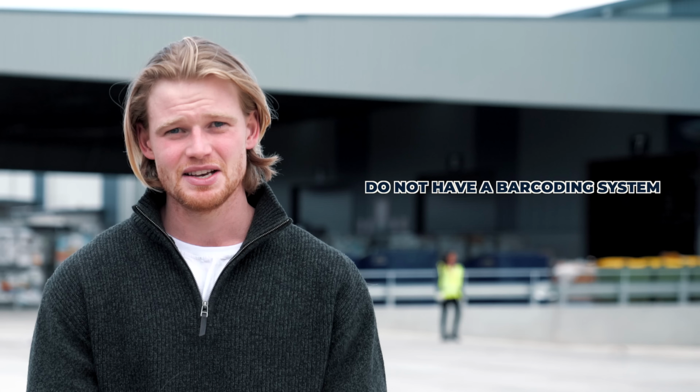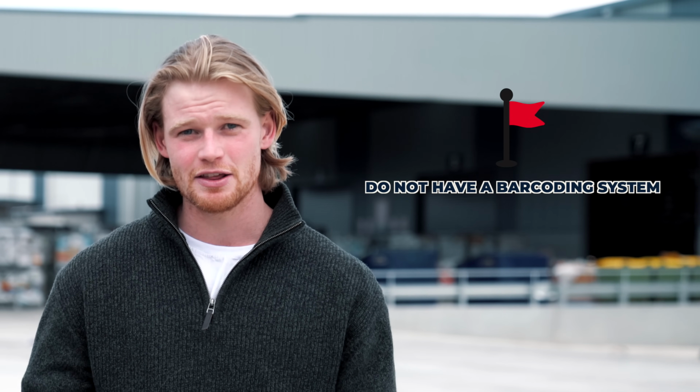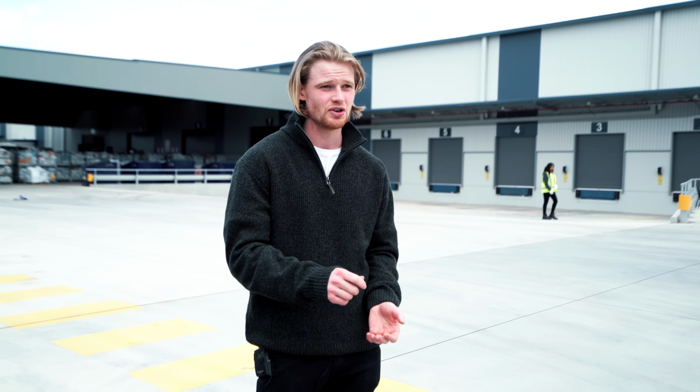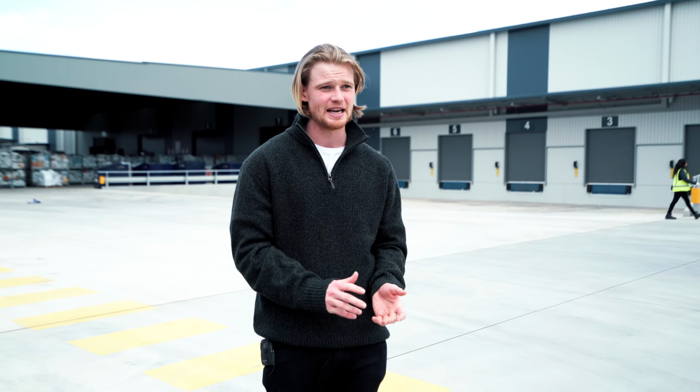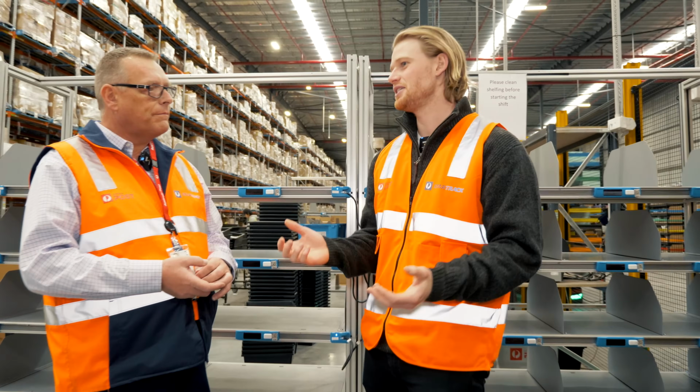Red flag number 3, make sure they're requiring barcodes on all their products. Some 3PLs will say they use barcodes, but then they won't actually scan them at each part of the fulfillment process, making them useless. If your 3PL doesn't use barcodes, then there's no easy way to keep track of your inventory, and you're leaving yourself wide open for guesswork and human error. One of the major red flags when using a 3PL is if they don't actually require barcodes.